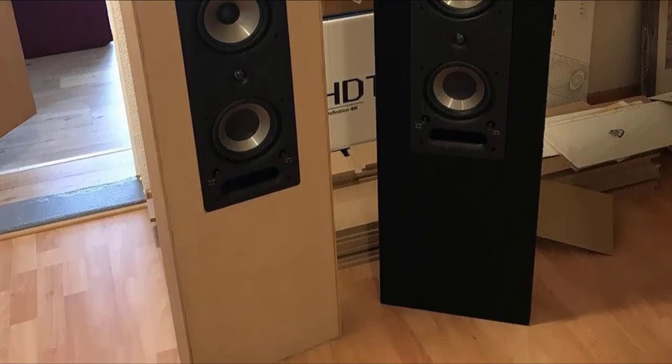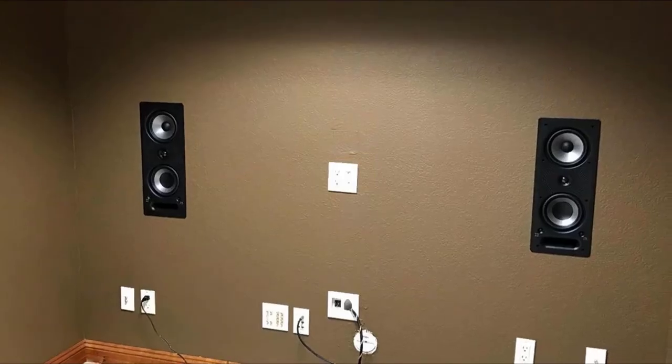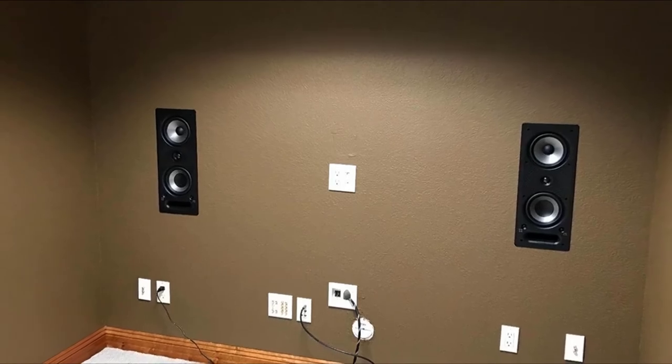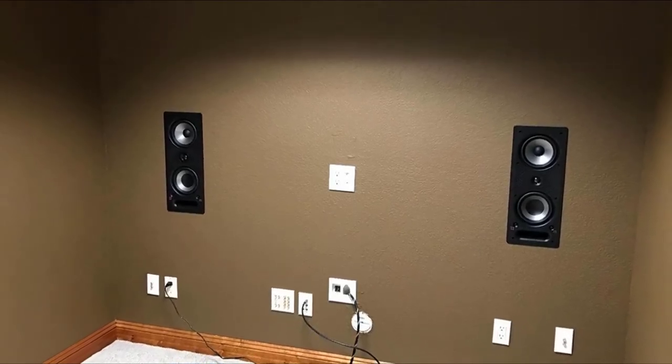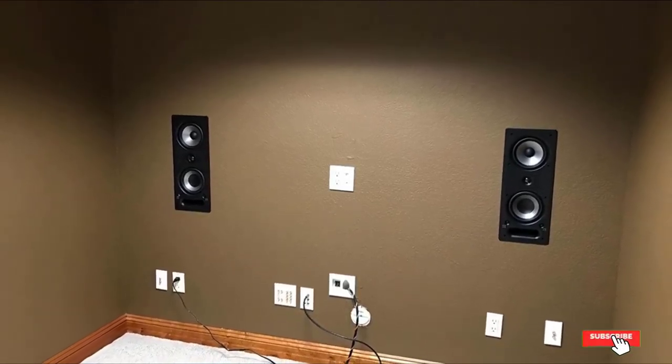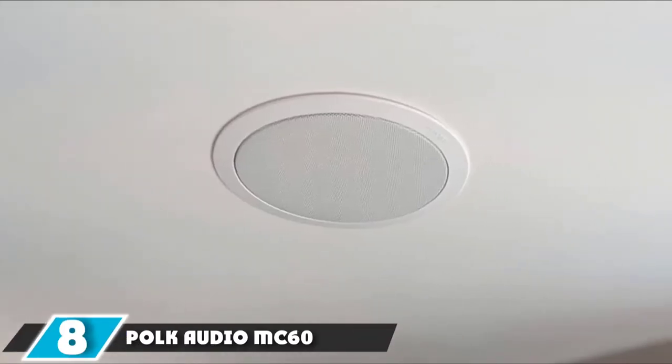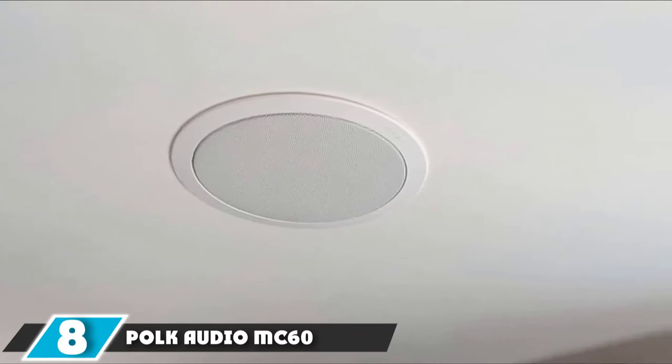It is quite expensive if bought in a pair, but the overall result after the swift installation will not disappoint you a bit. Mounting it is also hassle-free since the package is a fully fit template with a patented rotating cam system. The number 8 position is held by Polk Audio MC60 Performance Ceiling Speaker.